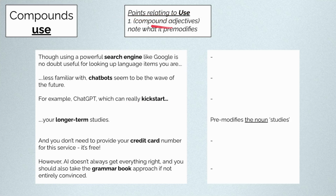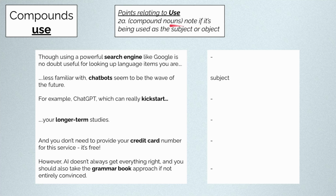Moving on to use. For compound adjectives, note what it pre-modifies. Longer term pre-modifies the noun studies. And make sure you specifically write the part of speech or phrase that is being modified, otherwise no mark will be given. For compound nouns, note if it's being used as the subject or the object. Chatbots is the subject of the sentence. Chatbots seem to be the wave of the future.